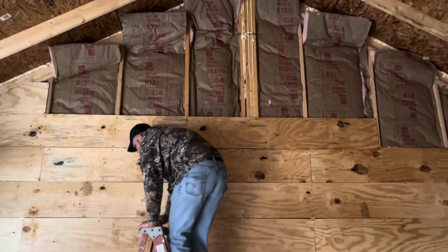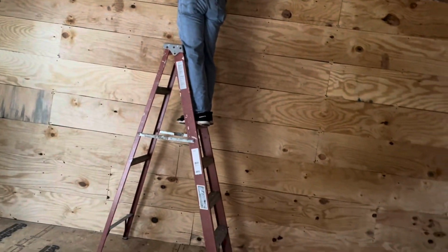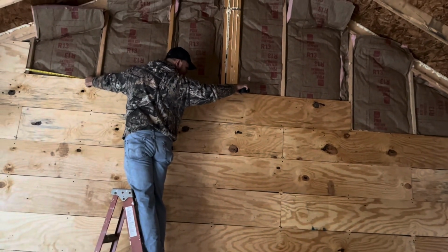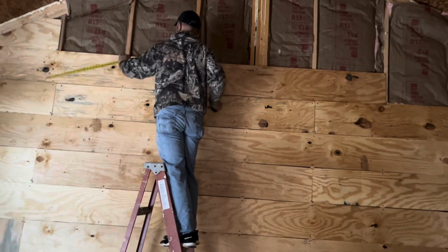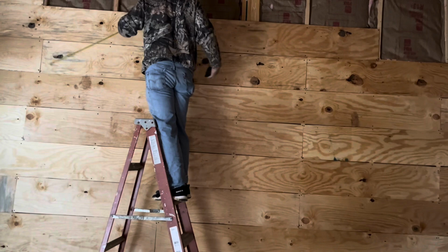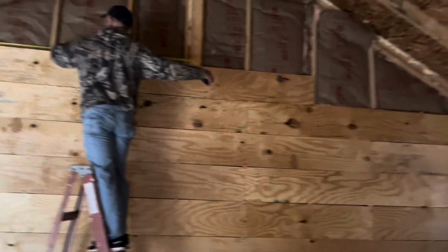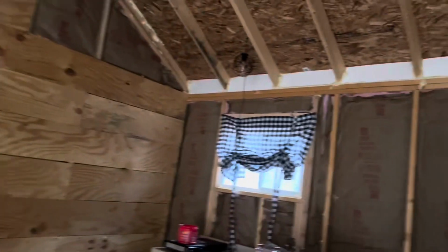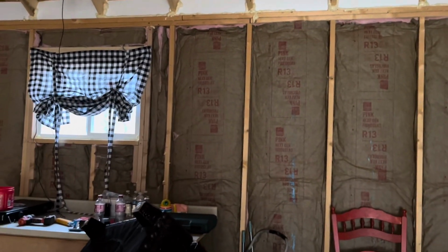But Keith did finish putting the insulation all the way up. And once we get this big wall completed with the shiplap or the plywood, we're going to paint it white. I'm hoping that's something we can do in the evenings after work. But yep, that's what it's looking like so far. We just have this back kitchen wall to complete and finish. We've got some more cabinets we need to bring up.